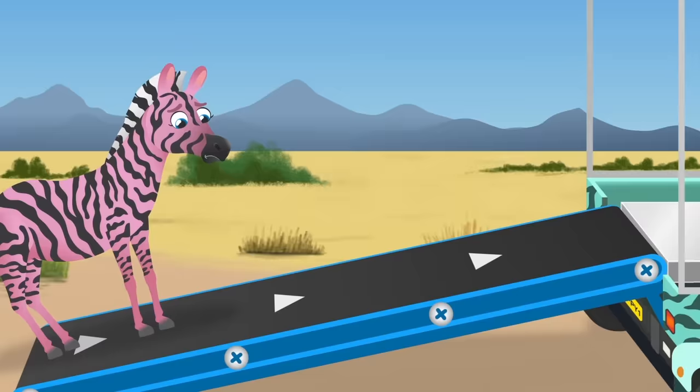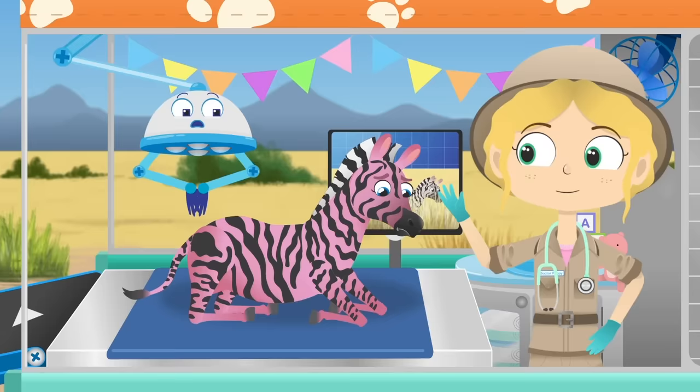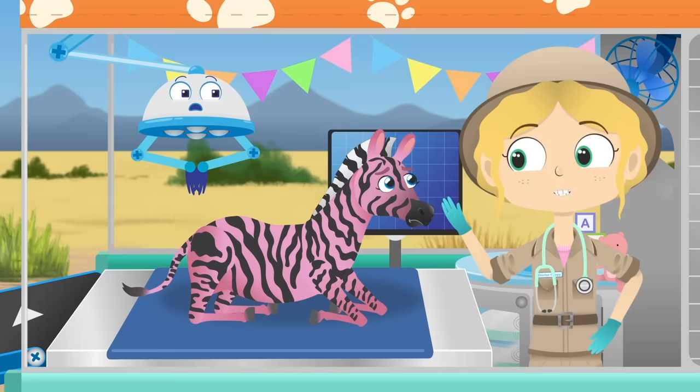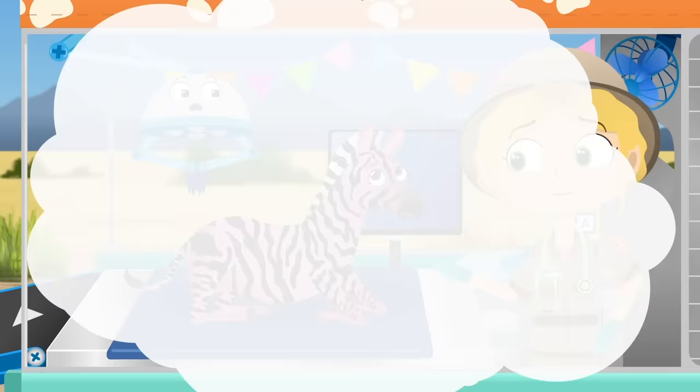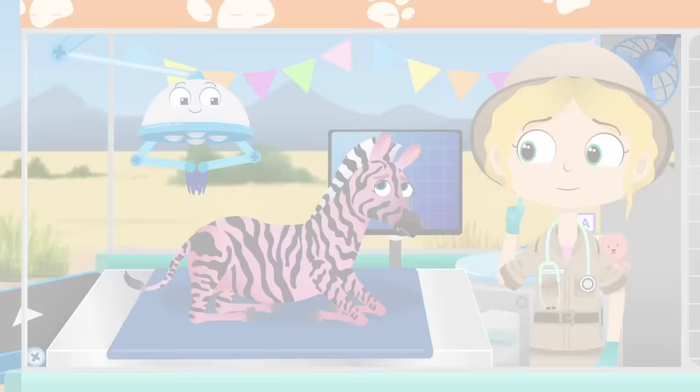Zebras have a striped pattern on their bodies to help them camouflage in the grasslands. Camouflage is when an animal blends in with its background so it can't be seen easily. Hello, Zane. I don't think you'll be able to camouflage very well today. You are black and pink. What happened? I see. You have sunburn. Did you spend too long in the sun?